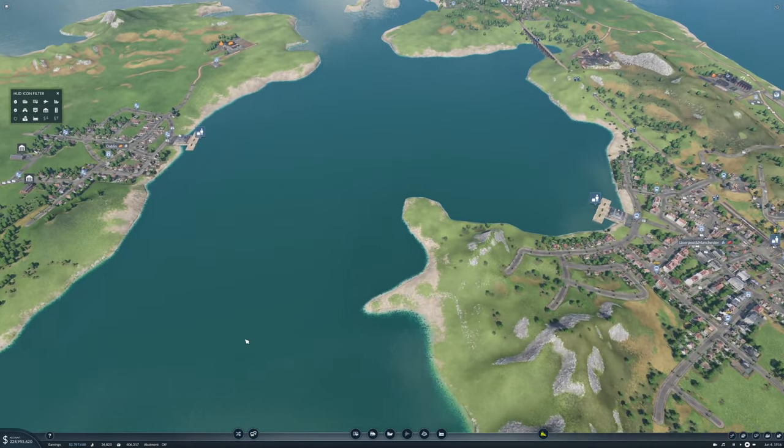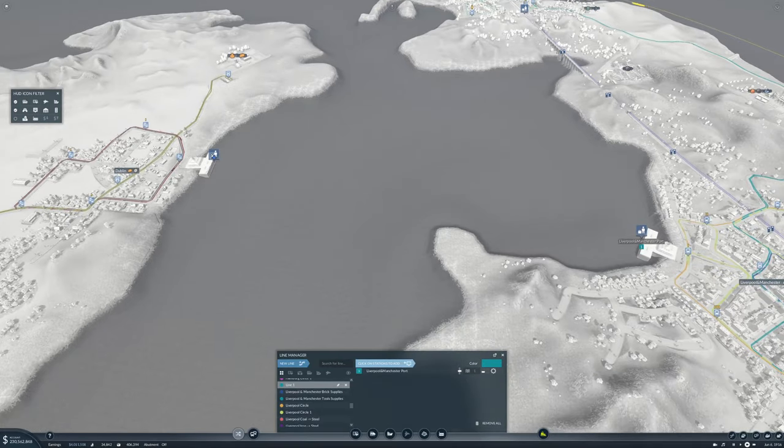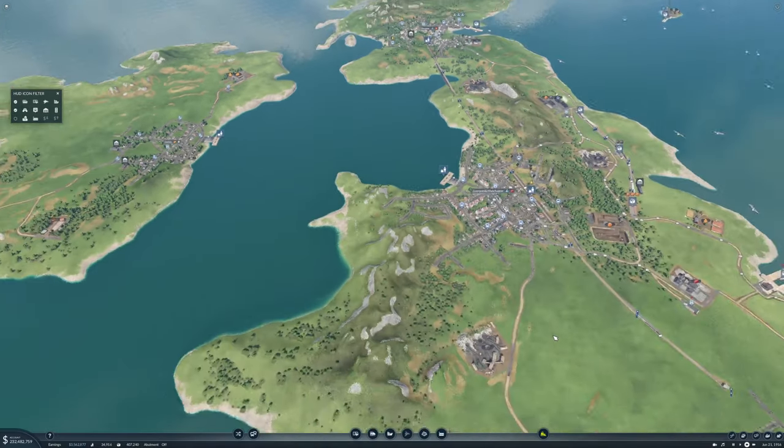And then we need a new line going from there to there. And this will be Dublin, Liverpool, and Manchester. Let's actually shorten this down a bit. We'll do Dub, Liv, Man, Ferry. Okay.